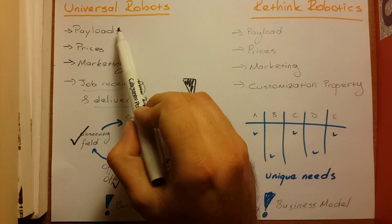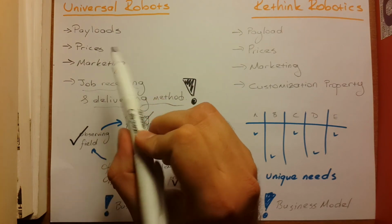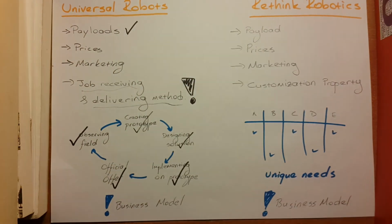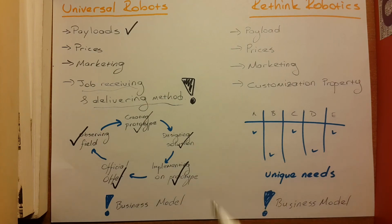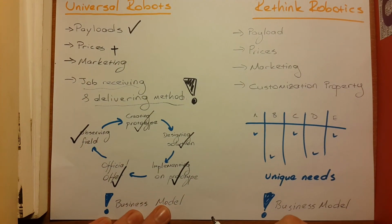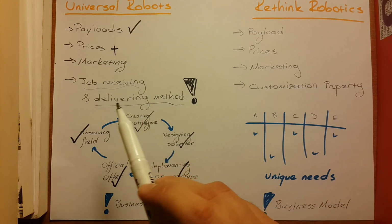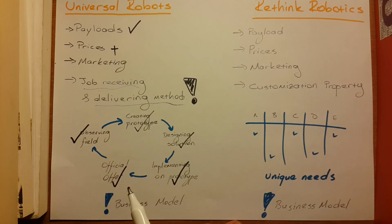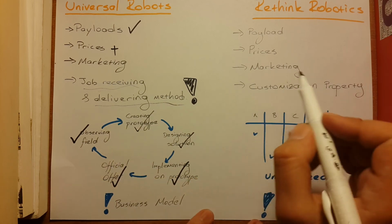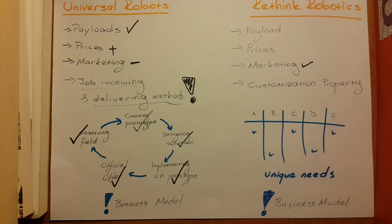After that, I can talk about their payloads, which are the highest payloads in the sector that Universal Robots can work with, and this is an important advantage. After that, we can talk about prices, which are really affordable compared to equivalent offerings from other companies like ABB, Fanuc or KUKA. And if we need to talk about marketing, actually they are not very successful in that area, but we are saying this because we see Rethink Robotics marketing campaigns are really successful, and we can say that they are average in the marketing sector.